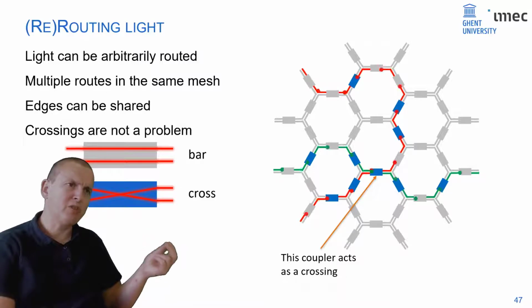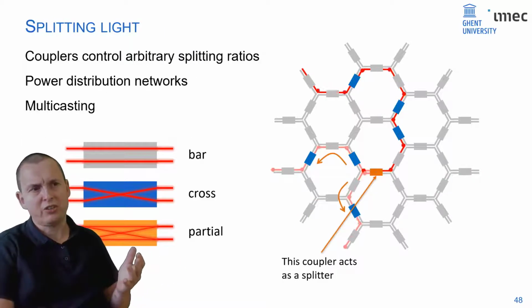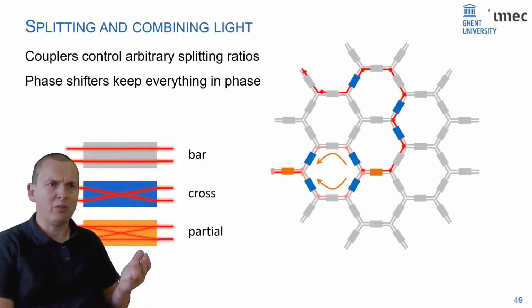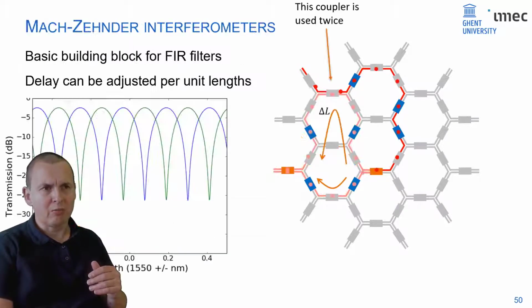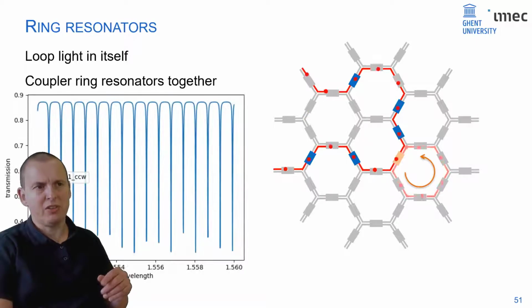The couplers don't necessarily need to be in bar and cross, they can actually also be in a partial state, so you can use them as splitters and power distribution networks, or when you combine them again, you can make interferometers. And because you can implement delay lines in the mesh as well, you can make filters. So you can adjust the delay per unit length. You can also make ring resonators by guiding your light in a loop.